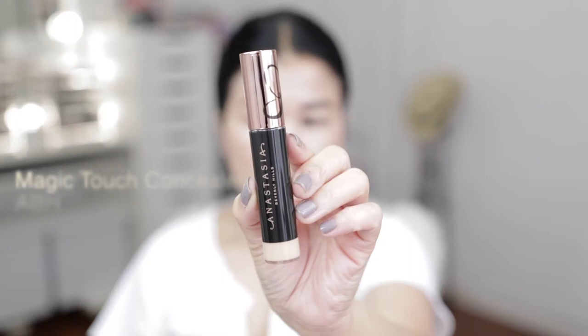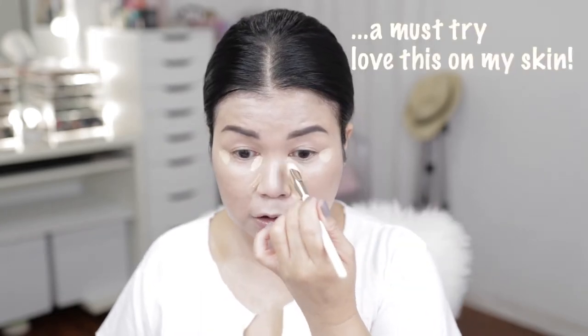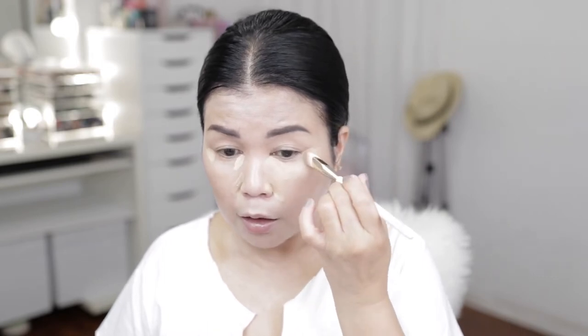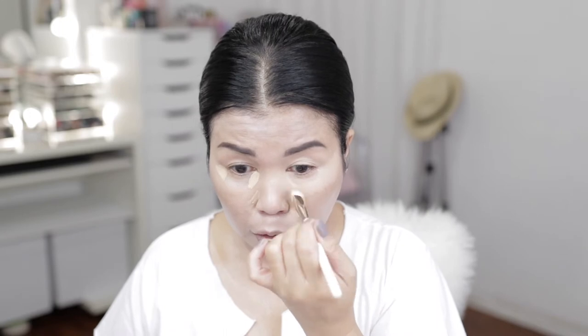Okay, for concealer, we're going to use the newly launched ABH Magic Touch Concealer, and I am in shade number 5. This is good for discoloration, brightening your under eye, hydration, medium to full coverage. It's blurring and blends smoothly without even creasing. And we're going to put the extra product on our eyelid. And whatever the excess, use your sponge. I'm using a dry sponge, pressing the product on my skin.